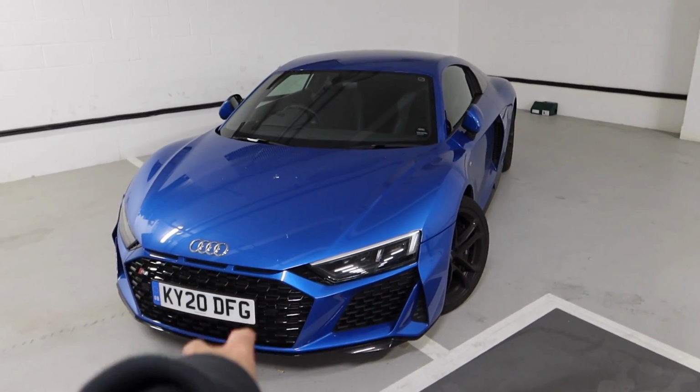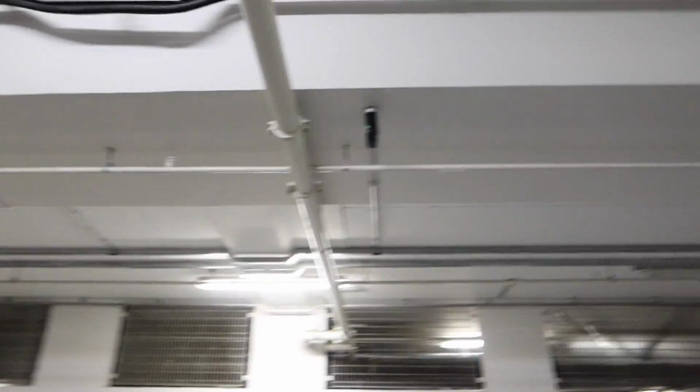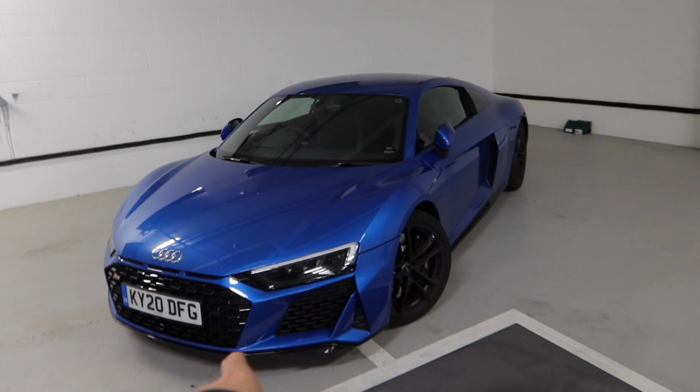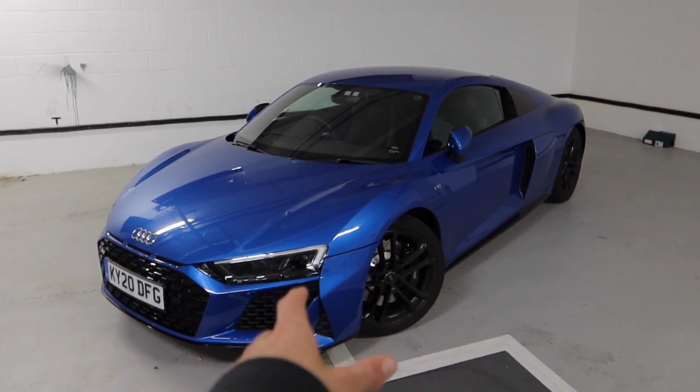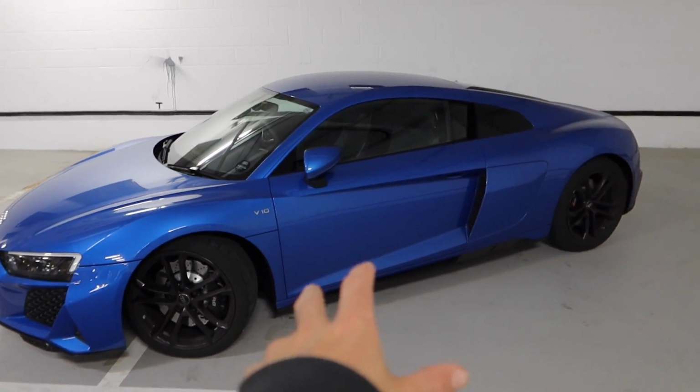So we're going to get in it, we're going to go for a little drive, we're going to go and get a coffee actually, because it's absolutely peeing it down in London. That's why we're in this lovely car park that I know you all love so much. So we're going to go and get a coffee, and I'm going to tell you what it's like to live with. I'm going to give you my thoughts over the past week or so, having lived with this car. But just a heads up, it's good.